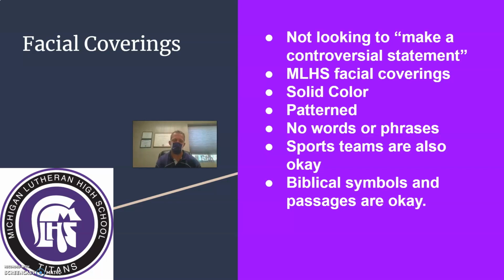But here are just some guidelines that we're going to stick to. Pretty simple. First of all, if it's controversial, we're just going to say, here's a disposable one for the day, and don't wear that one.